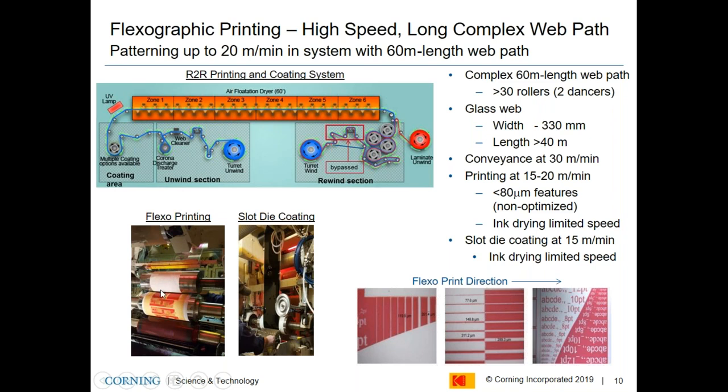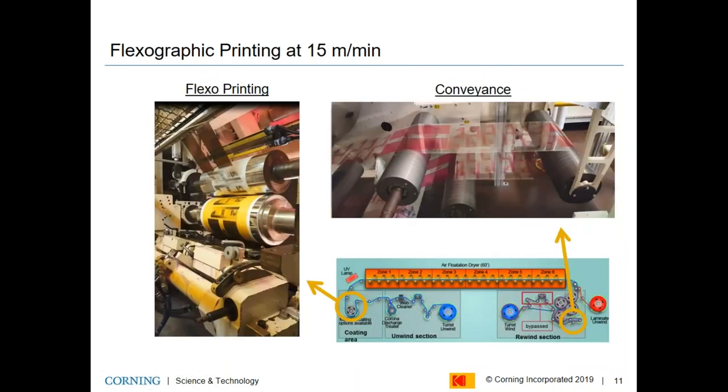But the glass can be run through the system and printed, or this is a slot die coating of a black ink before it gets run through the coating system. So either printing or slot die coating was done at slower speeds. That was just because of the ink chosen, the solvent and ink needed longer residence time in the drying oven. So the glass could definitely be conveyed faster. It's just the ink drying that was really limiting the conveyance.